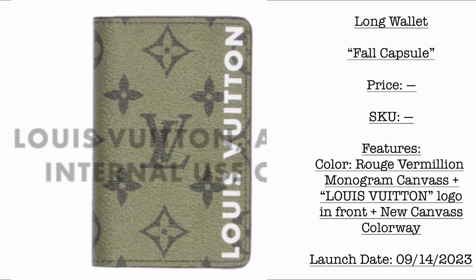Then for the fall capsule collection, first we have the long wallet. So the color of this one is the Rouge Vermilion. This is a monogram canvas with Louis Vuitton logo in front, and this is a new canvas colorway. Launching of this new collection is September 14, 2023.